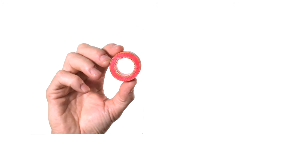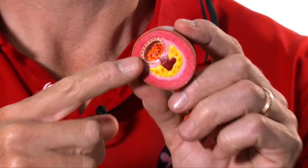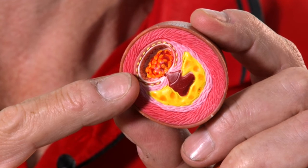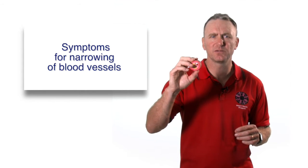Your arteries, when you're born, they're nice and clean and hollow. Gradually over time, your blood vessels will start to narrow off. Unfortunately with some people, they narrow off to the point where a clot forms. Everybody will present with different symptoms for the narrowing of the blood vessels.